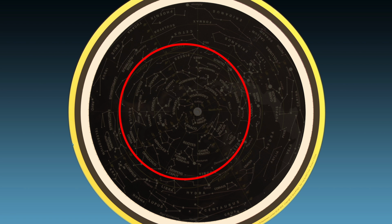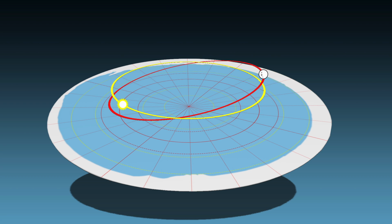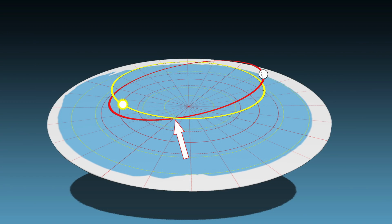If I trace the moon's path, you can compare it to the sun's ecliptic path, shown here in yellow. You'll notice that they are slightly different from each other. The sun's ecliptic path above the surface of the Earth seems to be parallel with the surface below. The ecliptic path of the moon is not parallel to the surface of the Earth. It's at an angle of about 5 degrees to that of the sun. As the moon circles above the Earth, sometimes it's higher than the sun and sometimes it's lower. The moon's position above or below the sun's path is shown in the moon's latitude column, and the column marked as node is simply the point where the two paths cross.